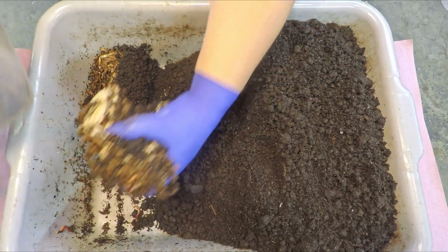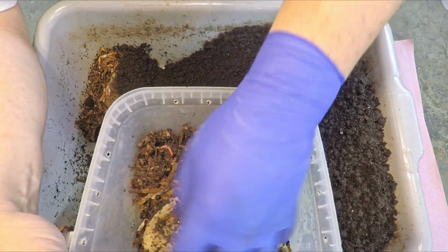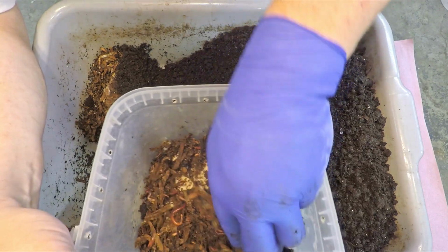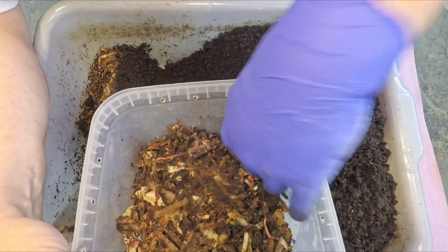Let's keep searching to see how many worms were really left behind when we did the first haul out. Here too, maybe a pile of coffee that didn't really get nibbled away. Once again, worms throughout the material, but no big mass of worms in any one particular spot.